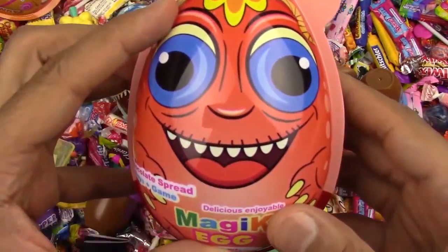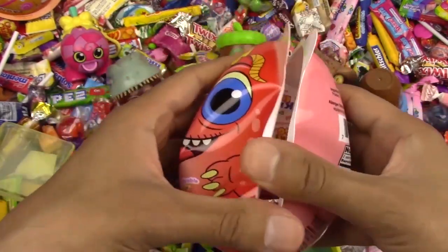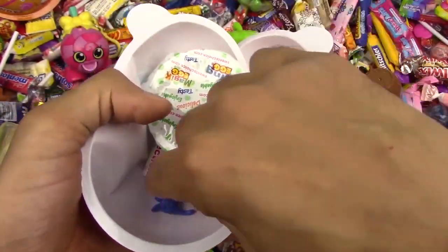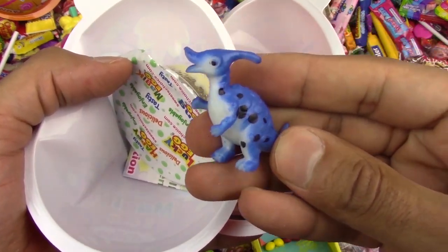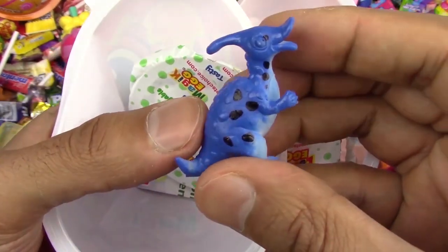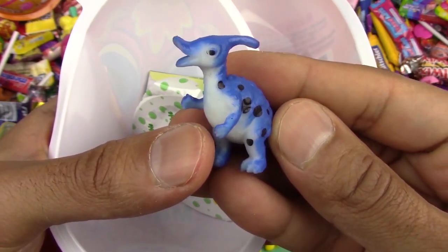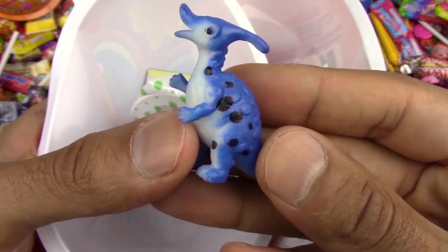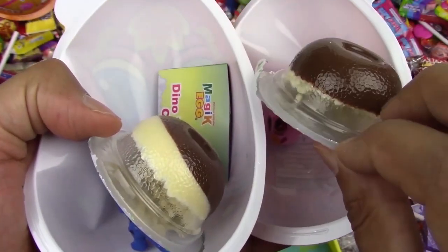Now let's open up a dinosaur surprise egg. Yay! Oh, we got another dinosaur! Awesome! This is definitely the dinosaur's day. Yay! This dinosaur is different. It's a blue dinosaur. Super pretty and super cute. This looks like a baby dinosaur. Yay! And some yummy chocolate.